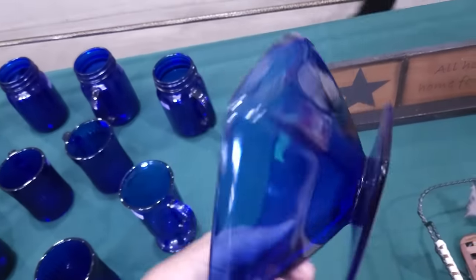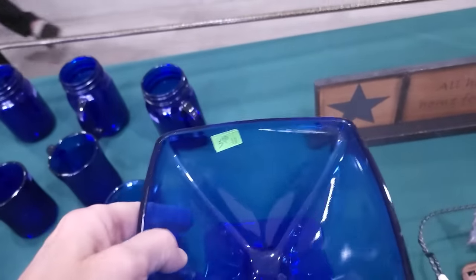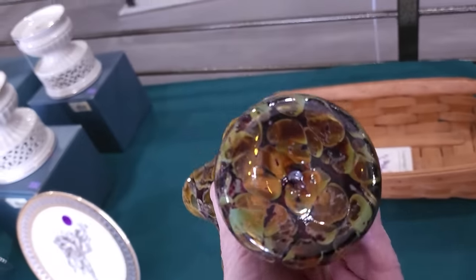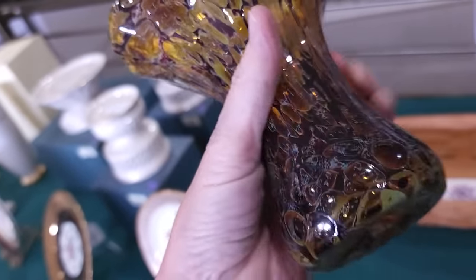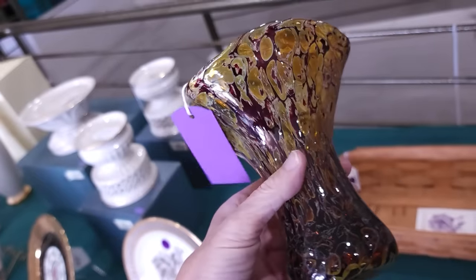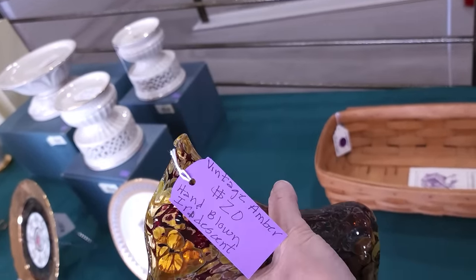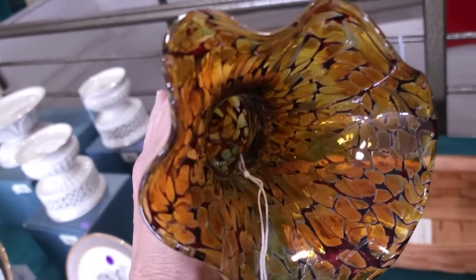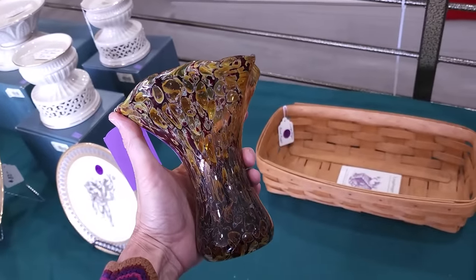That's a nice looking piece of glass. Looks like it could be Viking. It is only $5. We're going to grab that. Here is an interesting piece of glass. Sure looks like it should be signed, doesn't it? Very nicely done in an earth tones millefiori. It's $20, but there's something very, very quality about this piece, so I am going to pick that up.